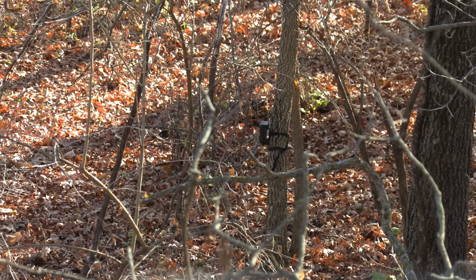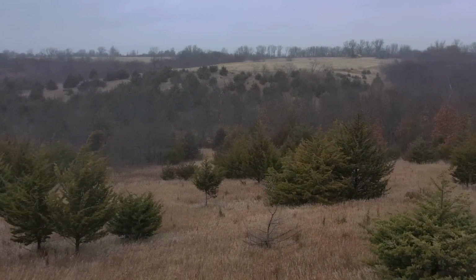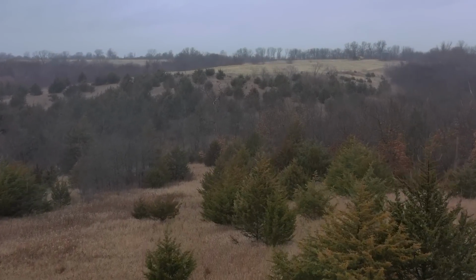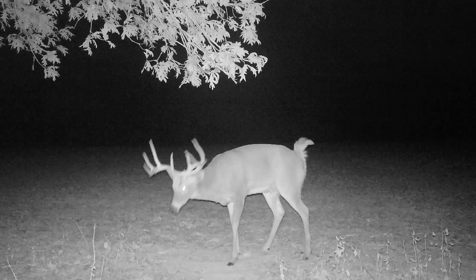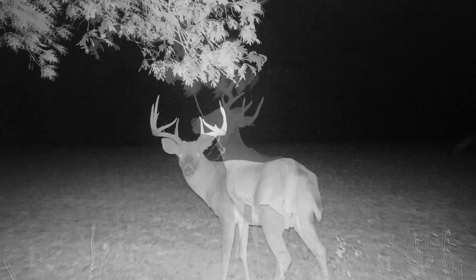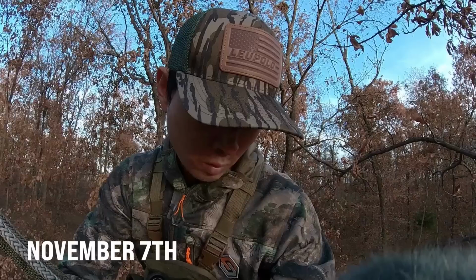So I decided to start running some different cameras, and I went to a spot that I hadn't checked in 3.5 weeks, and wouldn't you believe it, I pulled the card and one of the first pictures on there was a beautiful 9-pointer, a definite mature deer. So I knew I had to get in there that evening. He'd been in there quite a bit, but I only had 2 cameras up at that time, so I knew there was a lot of things going on up there that I wasn't seeing.